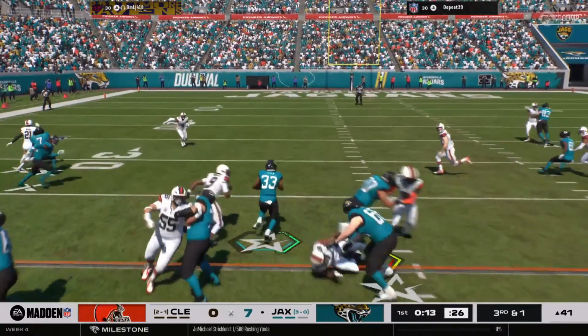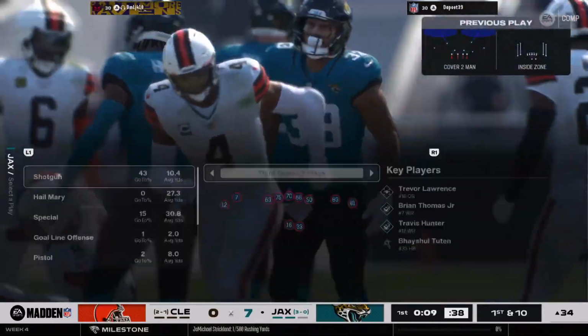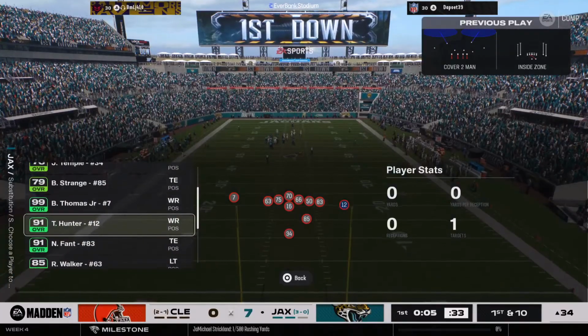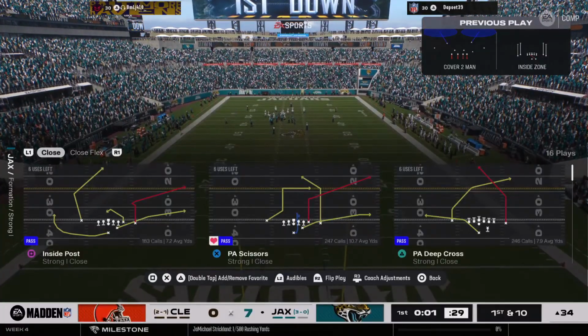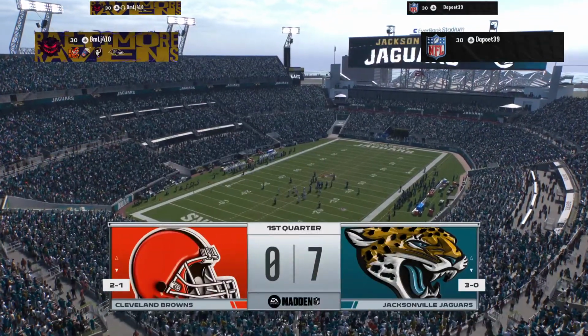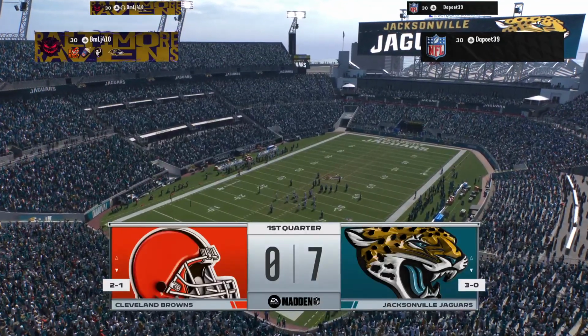On 3rd down, here's Tootin. And they bring him down around the 34. A 70-yard pickup, and it moves the chains. That's another Jaguars first down. So that connection for a first will bring us to the end of the first quarter. 7-0 is our score. Back to Everbank Stadium in just a bit.